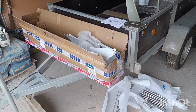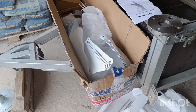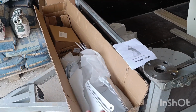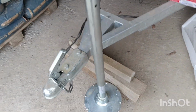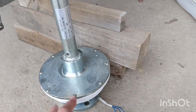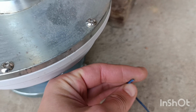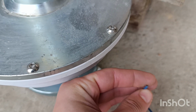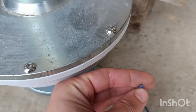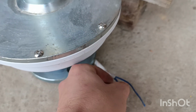So actually, here's the box with the wind turbine. This is how it is actually supplied. I already unpacked everything. So here is the generator itself. Take a look at how thin the wire is. I don't know how many AWG, but it looks like 0.5 or max 0.75 square millimeters in size. It's really small.